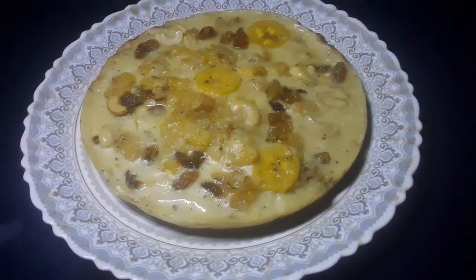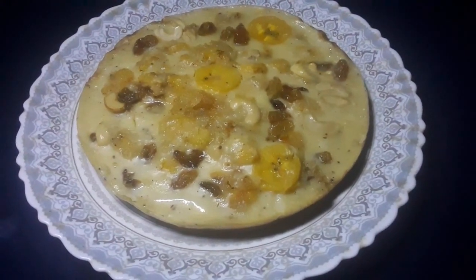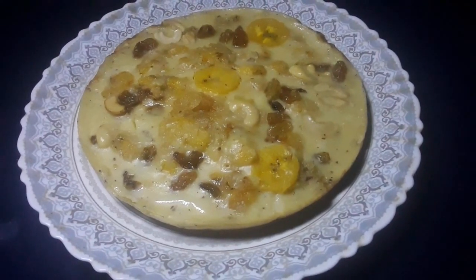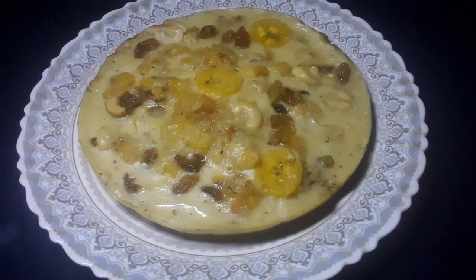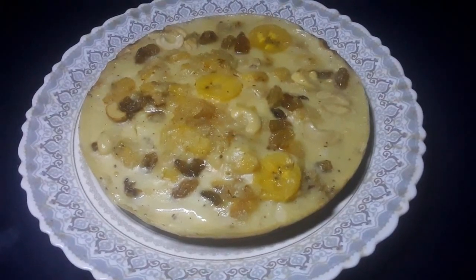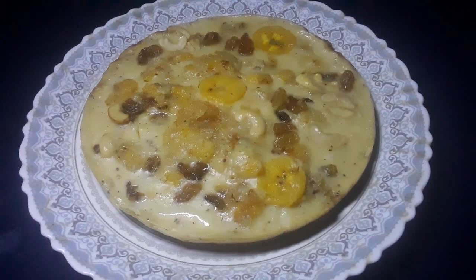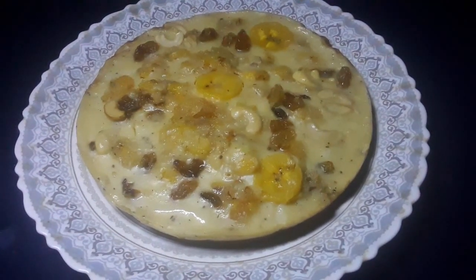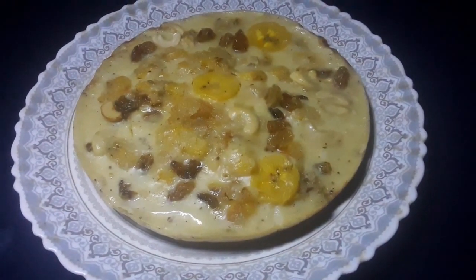Cinnamon, sweet banana, coconut stuffed pancake, one of the tastiest of the dinner recipes and one of the most delicious of the banana recipes and one of the most unique of the coconut recipes and one of the most delicious of the pancake recipes and one of the most unique of the Indian snack recipes.